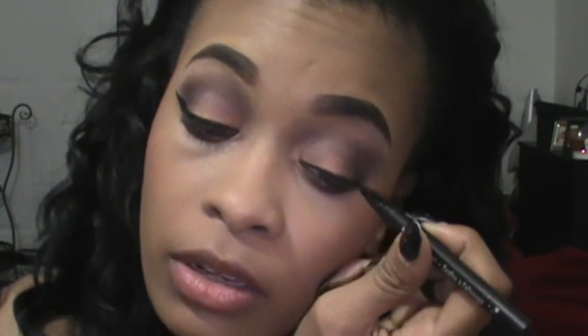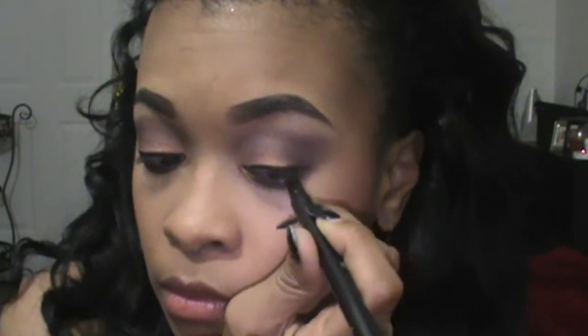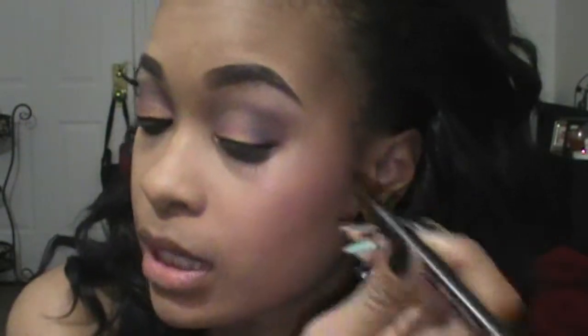I don't typically do one particular style or size. It just depends on how I'm feeling that day. Sometimes I feel extra jazzy and I'll do a double liner. This liner does set really easily, so if you do have mistakes, just take a makeup wipe and clean it off.